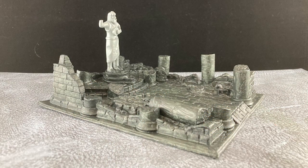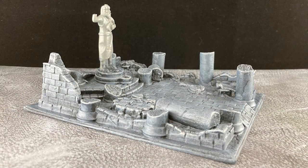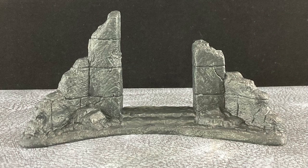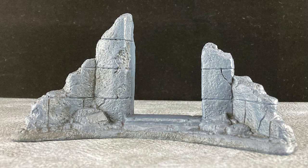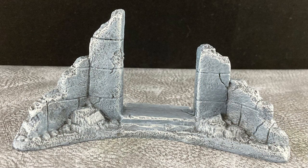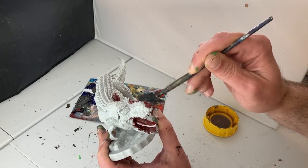Next up, the ruined classical temple gets a base coat of a craft paint called cast iron, followed by progressive layers of lighter grays, dry brushed on, only to be finished off screen. Our ruined entryway gets pretty much the same treatment as the ruined temple, because it's my favorite way to paint old stone, and it gets finished off screen. I think I'm starting to see a pattern forming here.